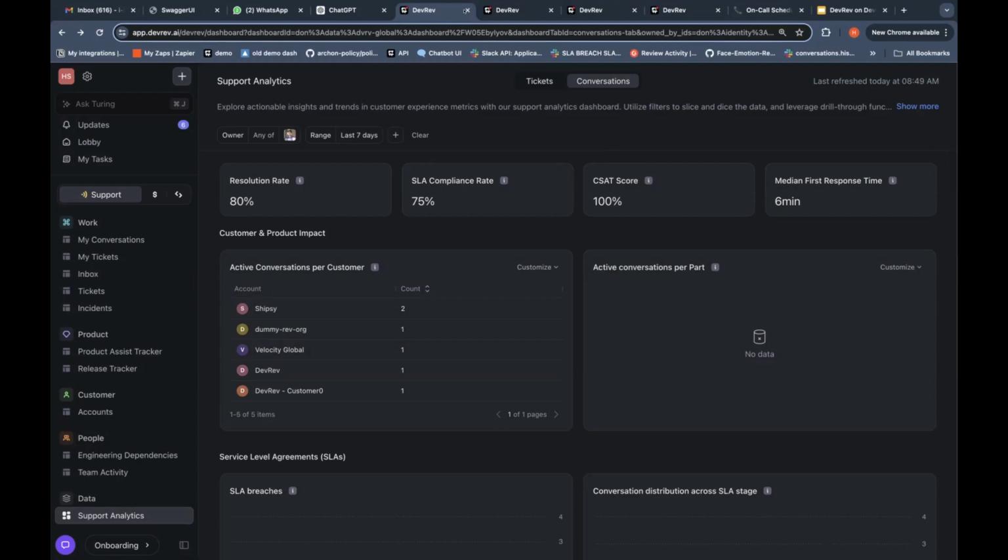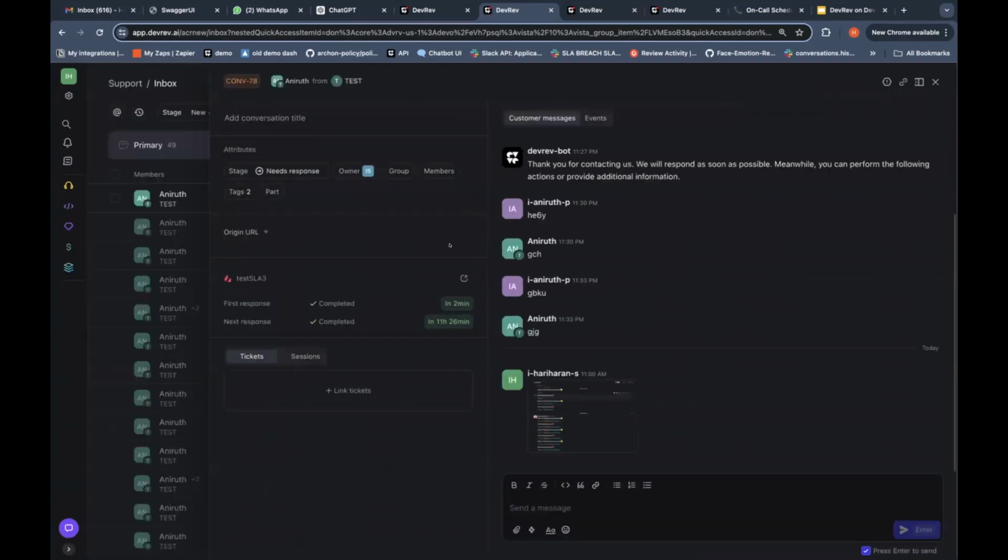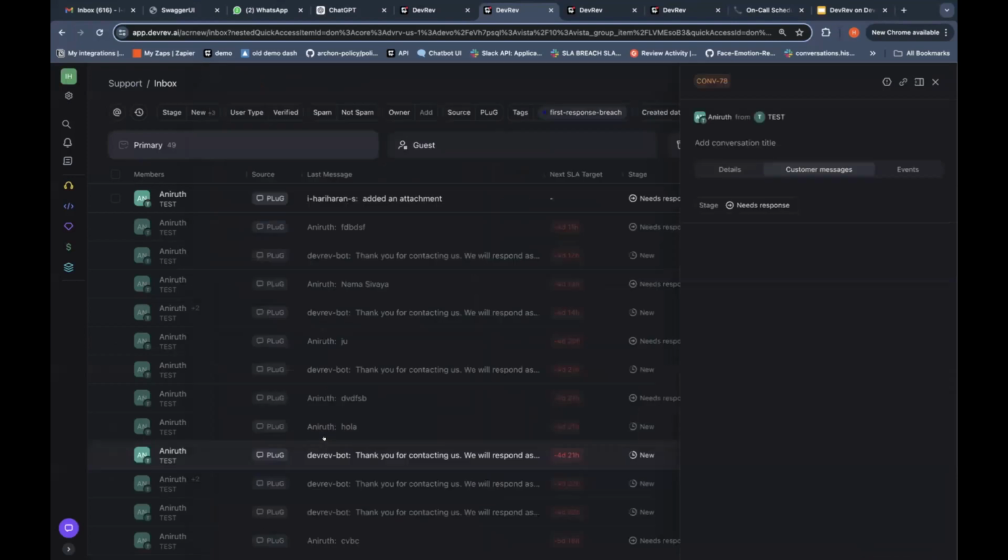Apart from this, there is also another automation that helps the on-call to push it to the next level. There can be cases in which an on-call will not be able to resolve a conversation. He might not have the knowledge, or he might need assistance from the product or the engineering team. In such cases, they can create tickets from the conversation. That is the next level. They can create it from the UI. They can create a ticket here.